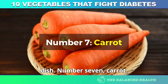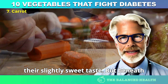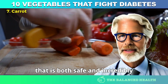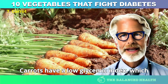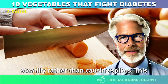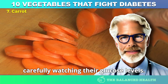Number 7. Carrot. Carrots are often misunderstood in the world of diabetes, mostly because of their slightly sweet taste. But beneath that natural sweetness lies a vegetable that is both safe and incredibly beneficial for blood sugar control. Carrots have a low glycemic index, which means they raise blood sugar slowly and steadily rather than causing spikes. This makes them a safe option even for those carefully watching their glucose levels.